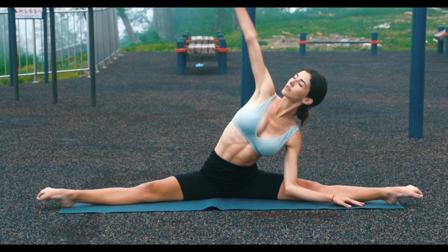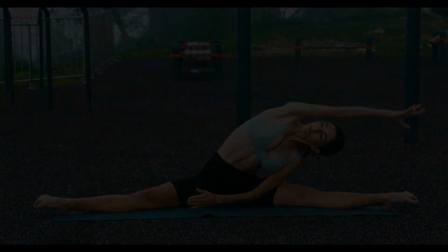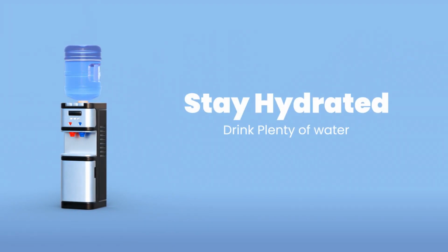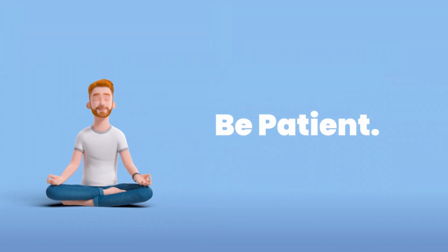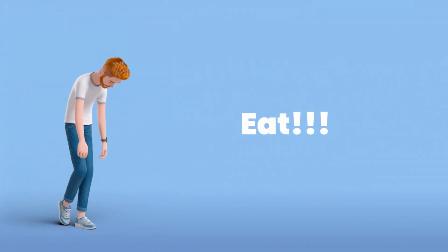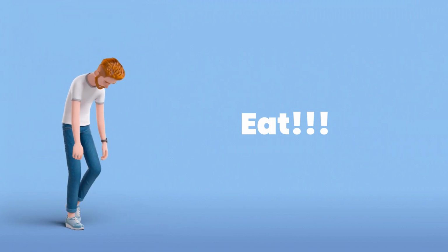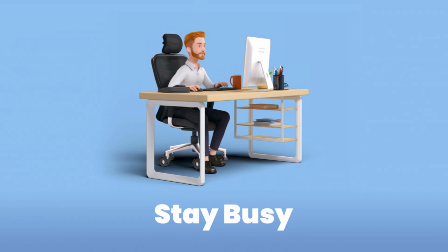Before we wrap up, here are some final tips to ensure your success with intermittent fasting. 1. Stay hydrated. Drink plenty of water throughout the day. 2. Be patient. It might take a few days for your body to adjust. 3. Listen to your body. If you feel dizzy or extremely tired, break your fast and eat something. 4. Stay busy. Keeping your mind occupied can help distract from hunger.